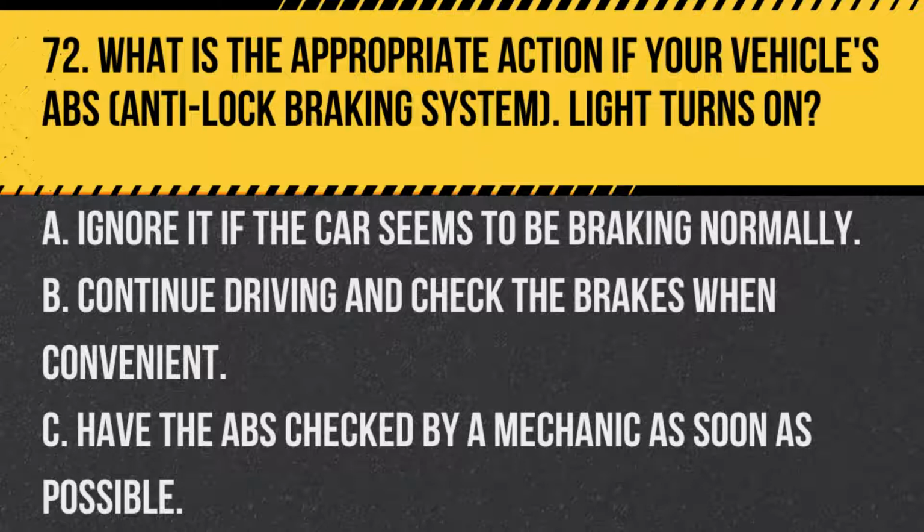Question 72. What is the appropriate action if your vehicle's ABS, anti-lock braking system, light turns on? A. Ignore it if the car seems to be braking normally. B. Continue driving and check the brakes when convenient. C. Have the ABS checked by a mechanic as soon as possible. Answer: C. Have the ABS checked by a mechanic as soon as possible. An illuminated ABS light indicates a problem with the system.